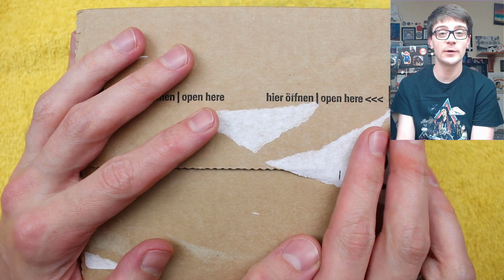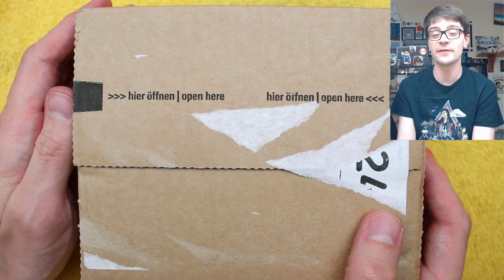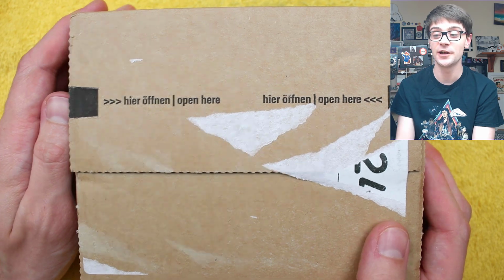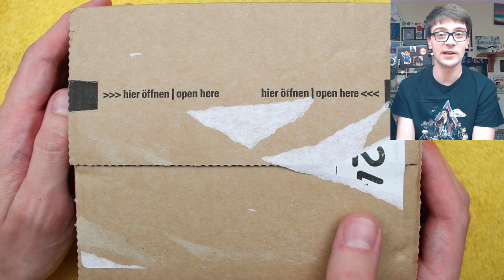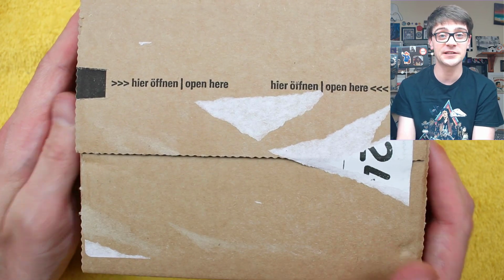Hello and welcome back. Today we're looking at my latest purchase from the Royal Mint. I'm very excited to get into this. It's a continuation of a very cool coin series that we had last year featuring UK music legends. It's the fourth coin in the set, potentially the last one.